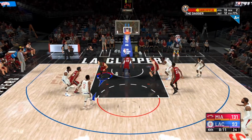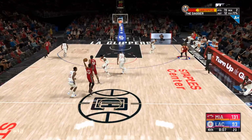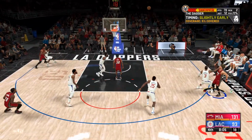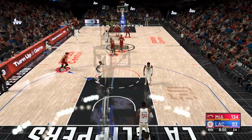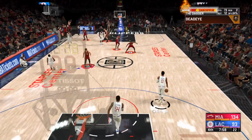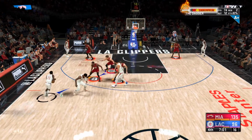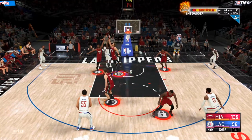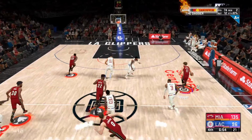George fires. It's rebounded by Leonard. Well, they'll be happy with that look, even though it didn't fall. I think expect them to go back to it because that's the kind of shot this offense is designed to generate. And obviously, Patrick Patterson. Here's Williams. That one's not going to go. Excellent D there from Clutch.